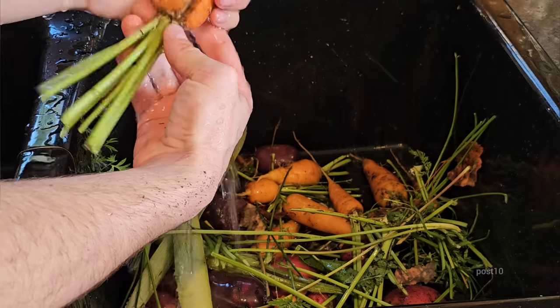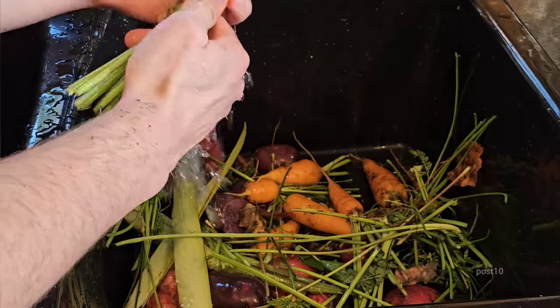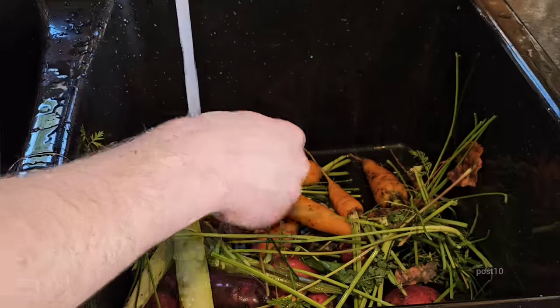This one split. Maybe it grew too fast. That's okay. This is one of the better shaped ones overall. We'll just cut around that crack.